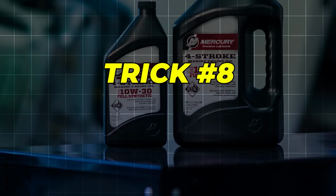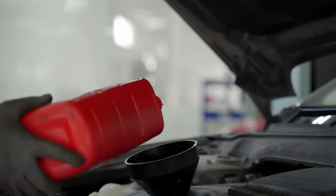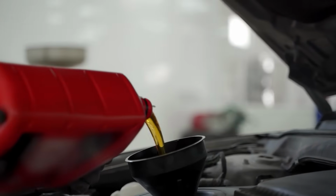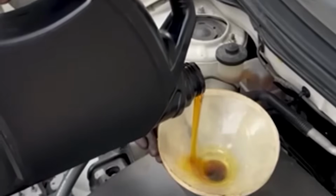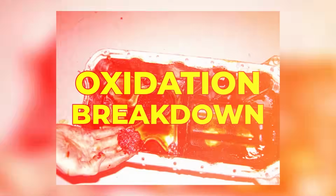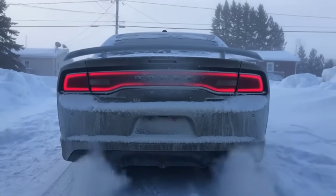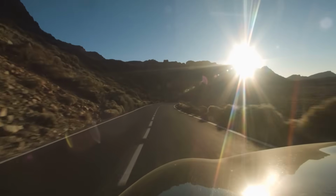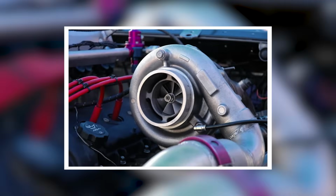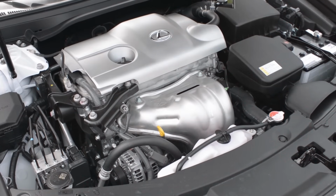Trick number 8. Use high-quality synthetic oil for maximum protection. Not all oils are created equal. High-quality full synthetic oils offer far better resistance to heat, oxidation, and breakdown compared to conventional or even semi-synthetic oils. They flow better at cold starts, which is when most engine wear actually happens. Plus, they maintain viscosity under extreme heat, protecting your turbo, pistons, and bearings when your engine is pushed hard.